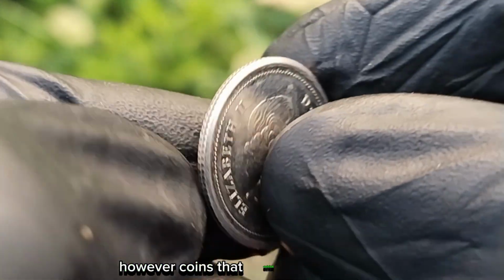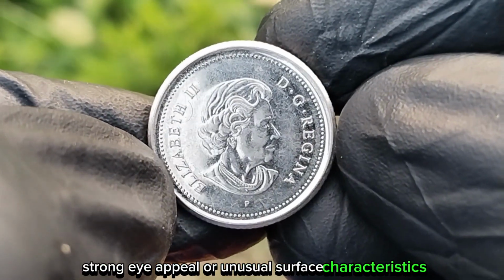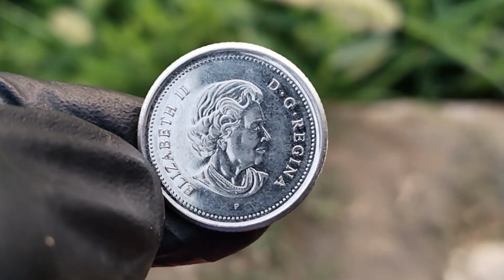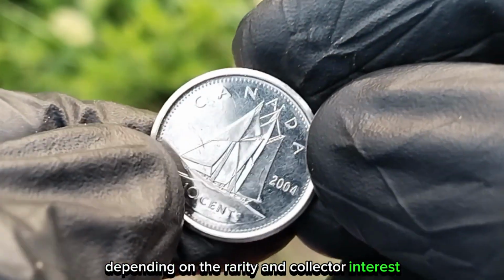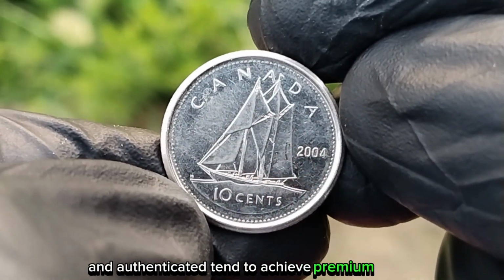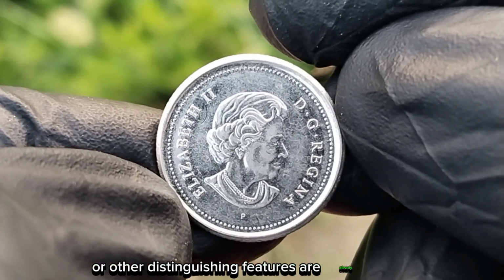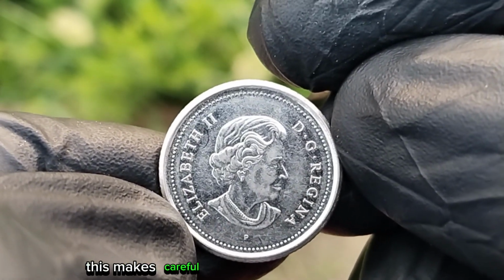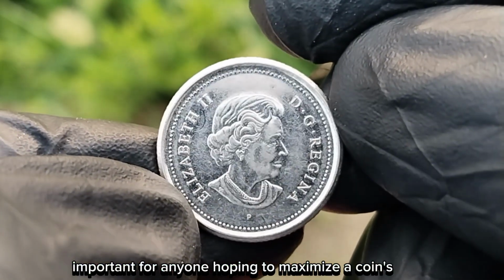However, coins that exhibit verified errors, strong eye appeal, or unusual surface characteristics can fetch higher prices at auction, sometimes reaching $4 million depending on the rarity and collector interest. Coins that have been professionally graded and authenticated tend to achieve premium prices, especially if the P mint mark or other distinguishing features are clearly visible. This makes careful examination and documentation important for anyone hoping to maximize a coin's value.